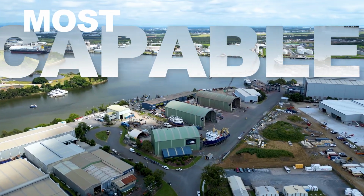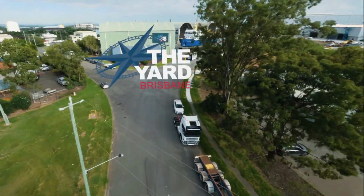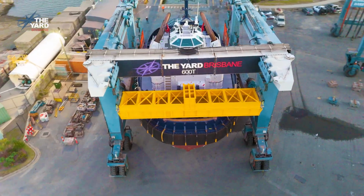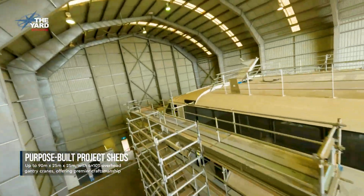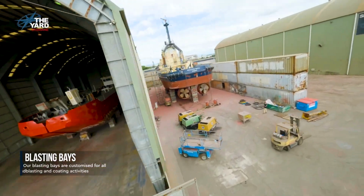Australia's most capable shipyard. Welcome to the Yard Brisbane, the premium destination for repair, refit and refinish. We're a full-service ship repair facility with a 600-tonne lifting capacity, with purpose-built sheds to suit any scale project, and comprehensive marine services available on-site for all your project needs.